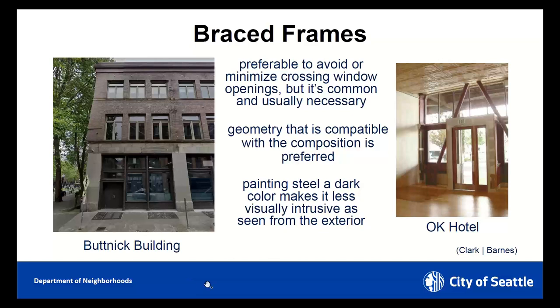So in addition to that, we'd also like to look at what is the composition of the braces. So in the case of the OK Hotel, there's a symmetrical entry where you have a recessed entry flanked by storefronts. And so the bracing was introduced in a symmetrical pattern to try and balance that out. Thought that was a good solution.